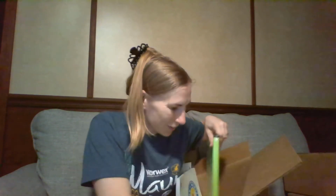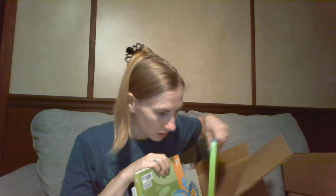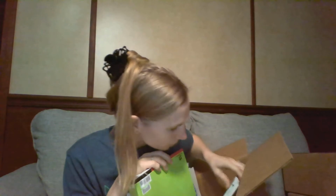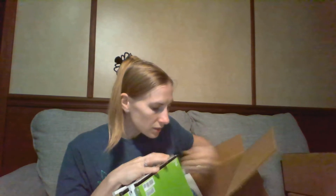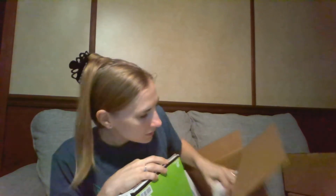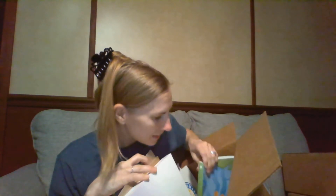Let's see if there's any more reading stuff in this one box. I don't think so. I don't really know. I don't know what I'm looking at here. Oh my goodness, it just keeps going. Oh my goodness, and it's just one box. Oh my goodness. I just don't know if it ever stops. You guys, maybe I'm over my head. Like I can't even hold the box.